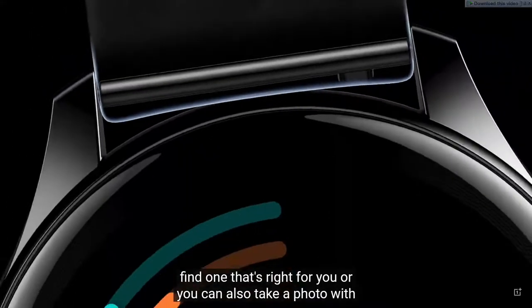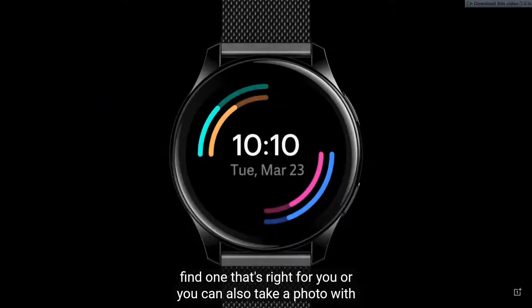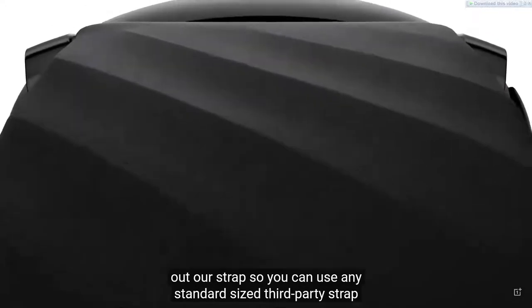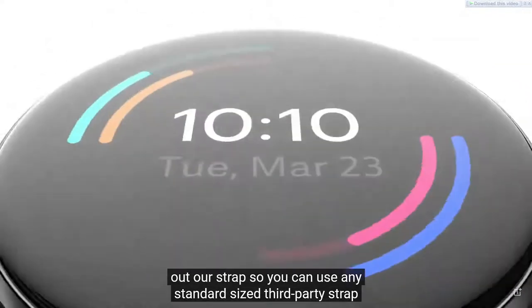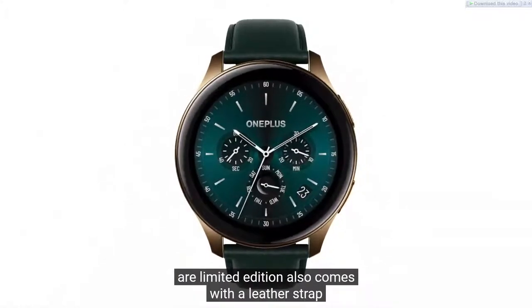We have made sure it's easy to swap out our strap, so you can use any standard size third-party strap you like. Why not go for our fluororubber strap? It is extremely durable and it is super lightweight. And our limited edition also comes with a leather strap. The watch is beautiful, that's for sure. What about its features?